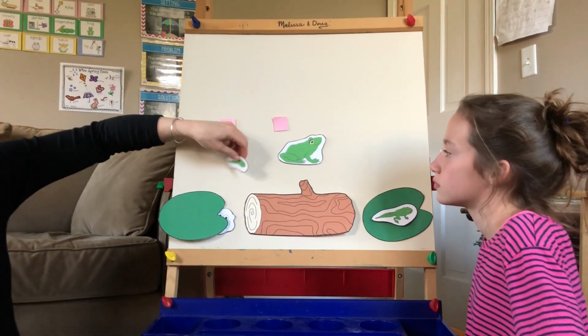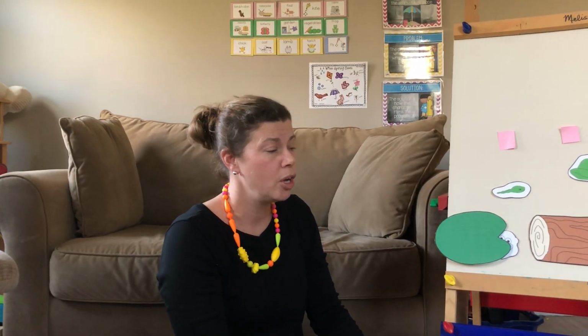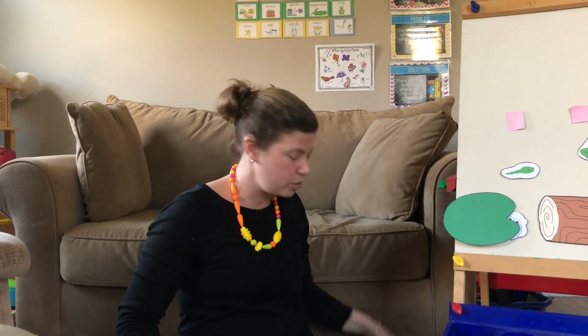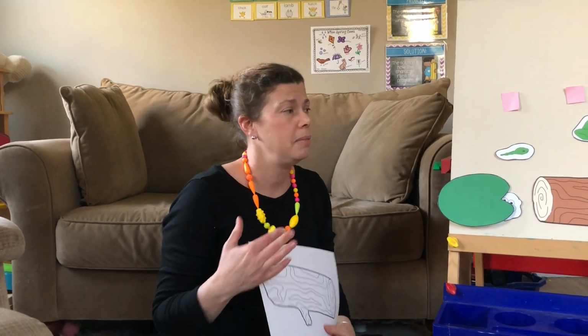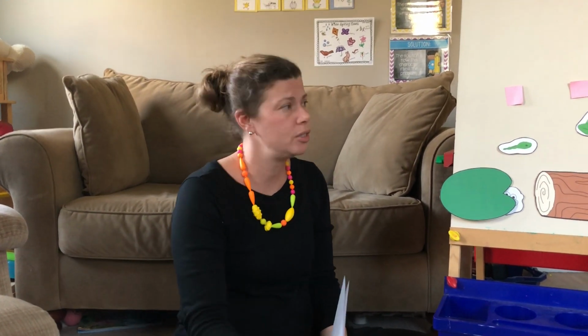Okay? So you can do fun direction following things with your grown-up with those. Again, if you want to print them out, great. Yours are these that you could color. But if not, you can just do great direction following with drawing these things on a piece of paper. Give the directions to your grown-up, or the grown-up can give directions to you.